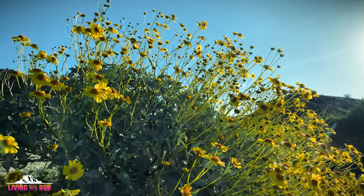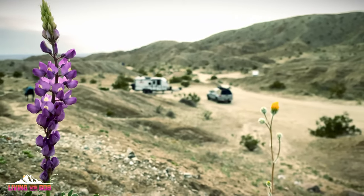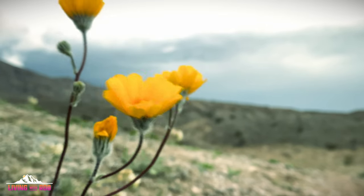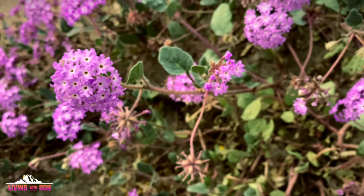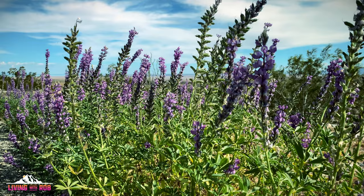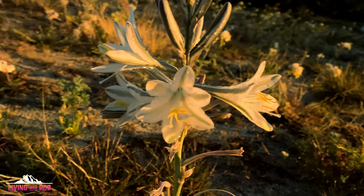We stayed at a free dispersed campsite that had an amazing array of wildflowers right in the campsite. I'm grateful that we have the rig that we have, the smaller rig, only 22 feet total in length. Anything bigger and we couldn't have gotten in there. But when we were inside that campground, we were in one of the most sought after areas for the desert lilies. And I didn't even know that.